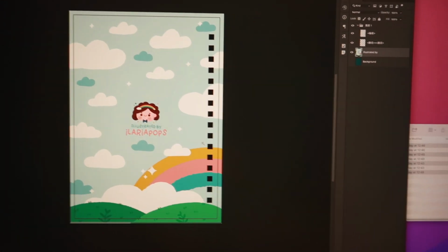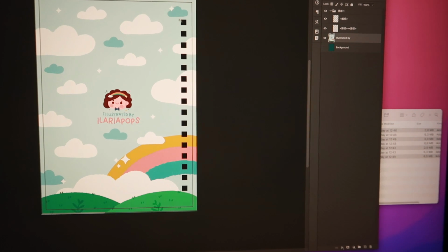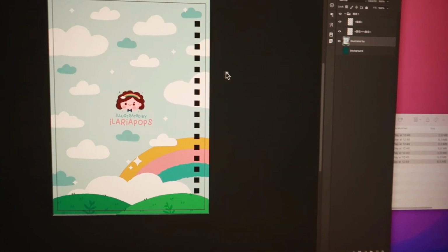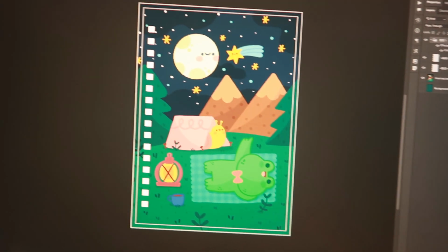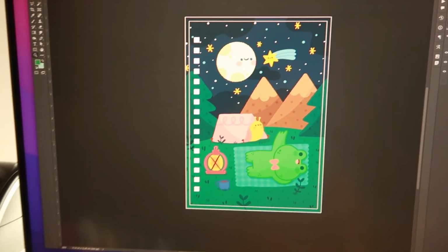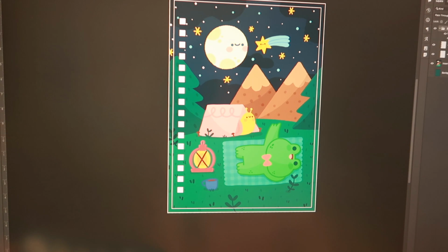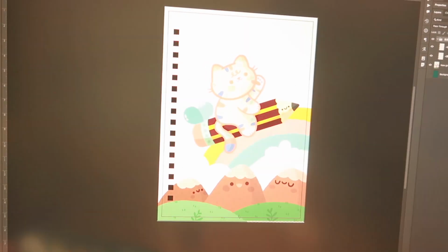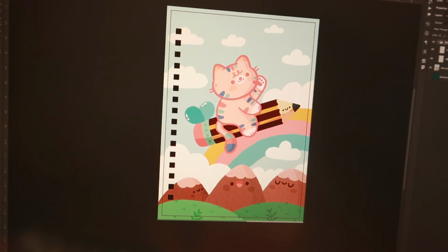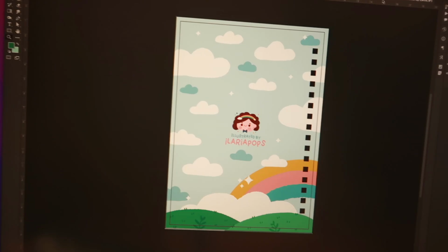As you can see here, there is the mock-up, and here is where the spiral will go. And then the other design is this one. Probably the colors are a little bit off on camera, but anyway, I wanted to show you. And so I haven't ordered them yet, so I will do that in a sec.